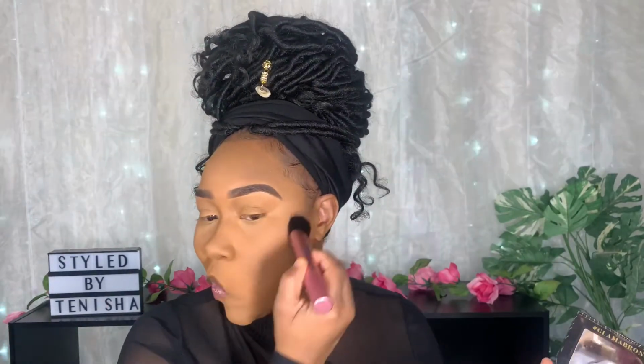So for me, I like to use the Morphe Glambronze bronzer in the shade Trailblazer. And I like to use a Real Techniques brush. This is the Instapop cheek brush, and it is in 405. And I like to dab a little bit, and then on my cheeks, carve out my cheeks. Same place that you put that cream concealer, you're gonna go in and use this. And it does look harsh, but we will blend it out in just a few moments.